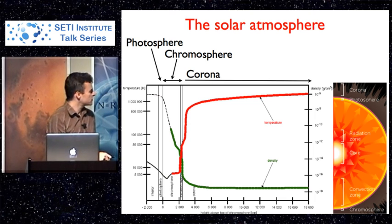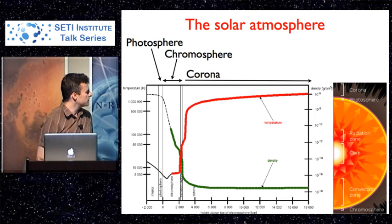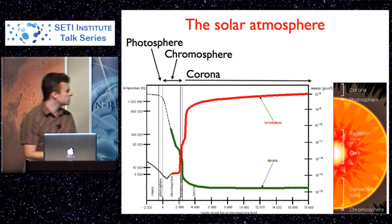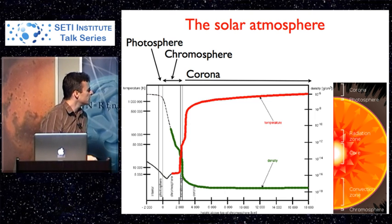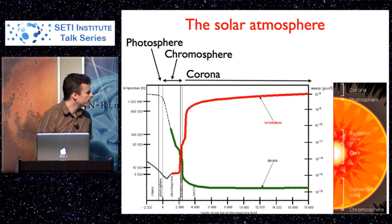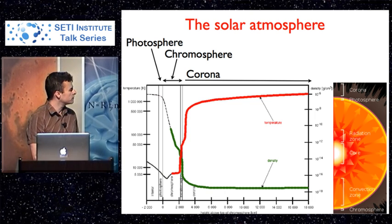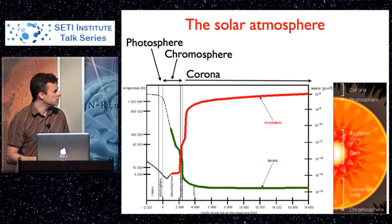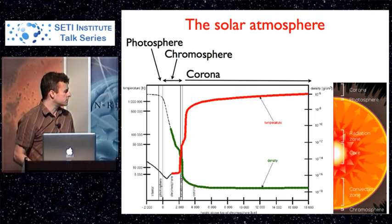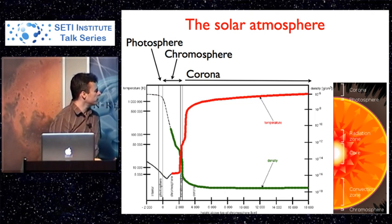This is a cut of the inside of the sun, and we have the core where nuclear fusion happens, where atoms get smashed into each other, and that releases a lot of energy. That energy is radiated through the radiation zone outward. By about this distance from the core, the sun's interior becomes too opaque to really allow radiation to carry the energy. And when that happens, convection sets in.